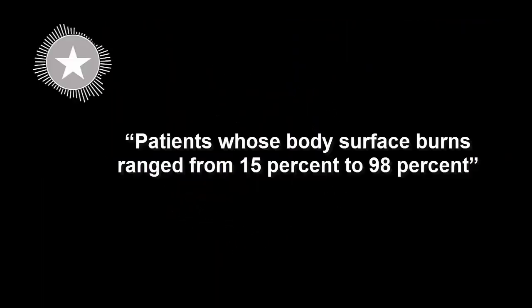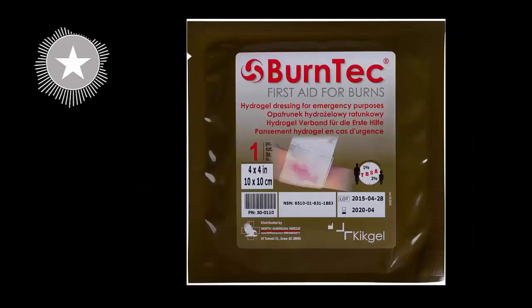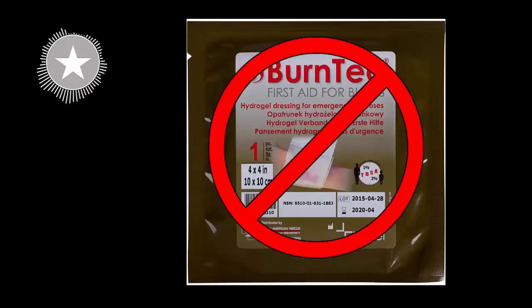Now to really hurt your brain. In a recent burn victim study, we found this. Patients whose body surface burns ranged from 15% to 98%. Someone please tell me how you're supposed to help a burn victim with a 4x4-inch prepackaged pad that's impregnated with hydrogel. Yep, prepackaged hydrogel 4x4 pads are practically useless. The biggest one we could find was 5x16 inches. So much for rendering aid to fire victims.